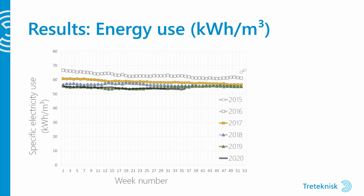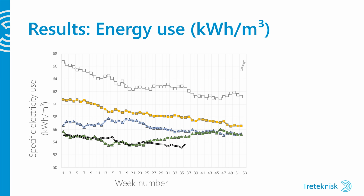There are also some figures here for energy use per cubic meter of product. On the y-axis, we have the electricity use again. On the x-axis are the week numbers. To show you some more detail, I will zoom in. In the top, we have 2015, then we have 2016, 17, 18 in blue, 19 in gray, and the black one here shows this year.